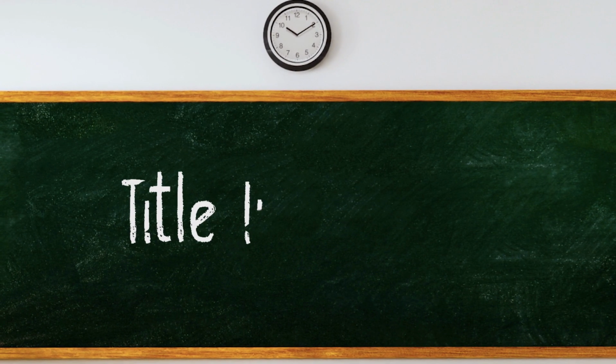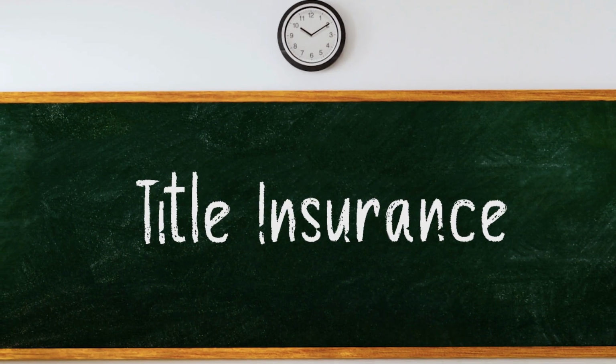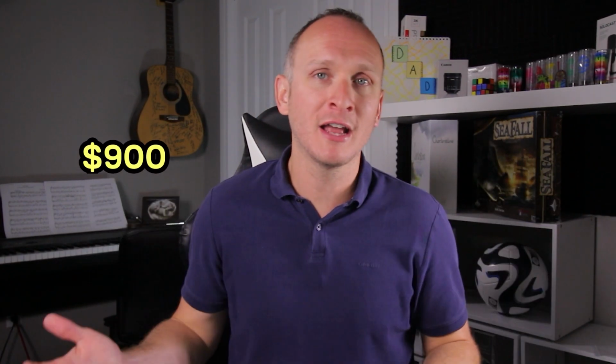The fourth type of insurance that you're going to hear about, likely for the first time ever, is called title insurance. It is one of the most unknown and yet one of the most standard types of insurance when purchasing a home. In fact, it's so standard that no matter which mortgage lender that you get, they're going to make it a legal requirement that you have this title insurance in place. It's a one-time fee somewhere between $300 and $900 depending on the price of the home that you're buying, and it's built into the closing cost.